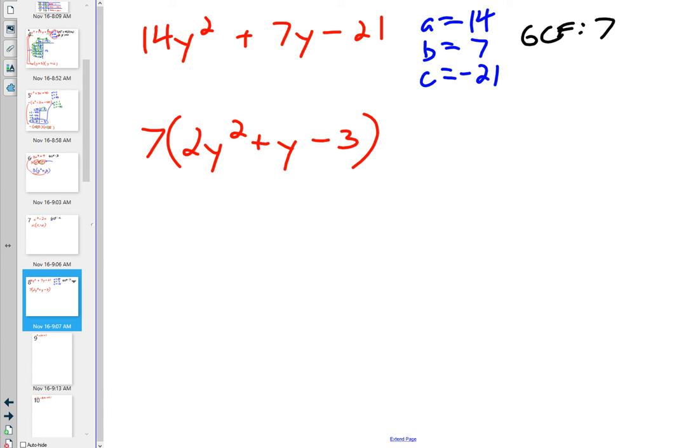Here's a longer way to do it. You still do A times C. Well, I'm getting there. I'm not done yet. I still have to do it. Have I factored? Yes. Have I factored completely? No. So I gave you a list to follow, right? Right now we did GCF. What's the next thing we look for with 3 terms?